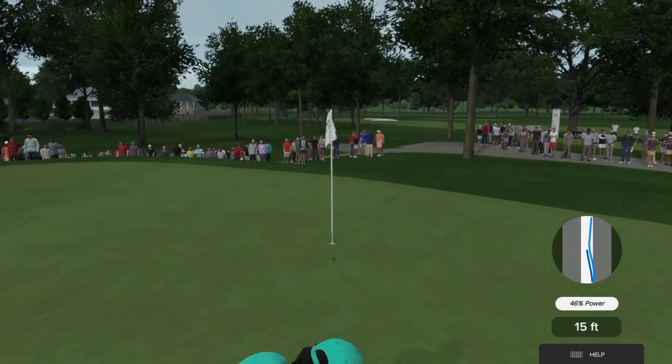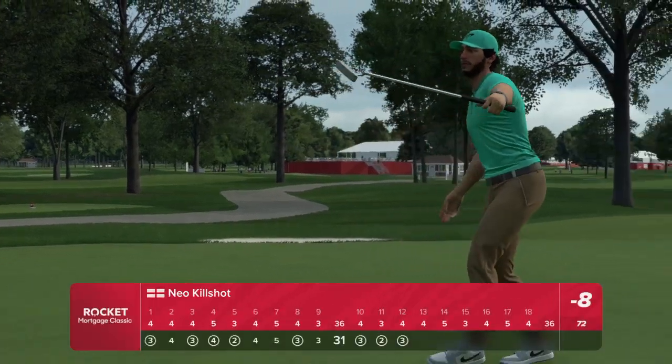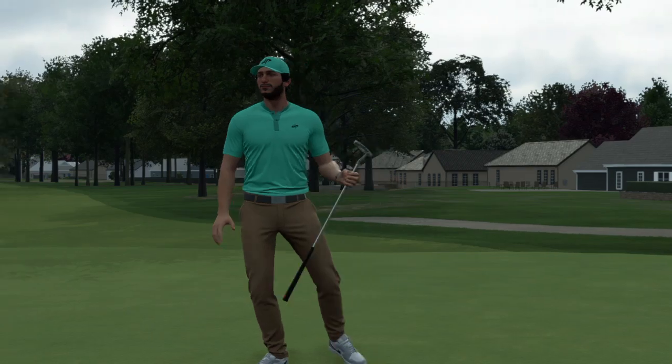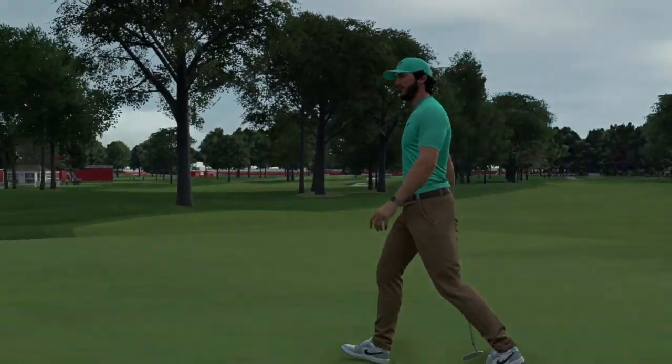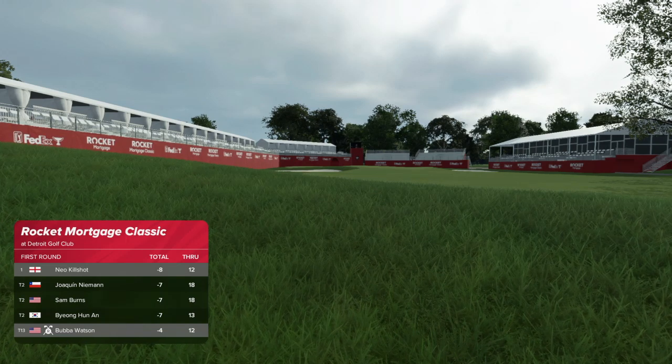This is tracking right into the front of this cup. And that's eight birdies today. And with that, he'll move to eight under par. Awesome play. And after that hole, he's no longer sharing top spot. He's at the summit all alone.